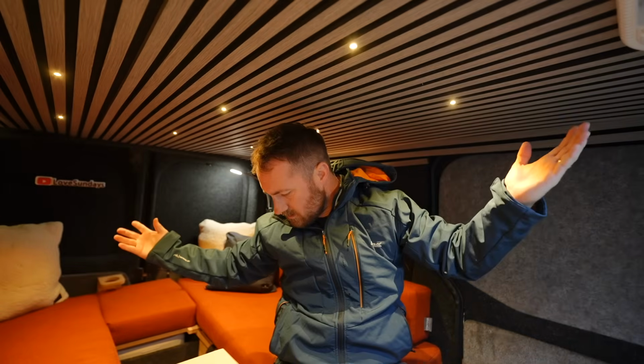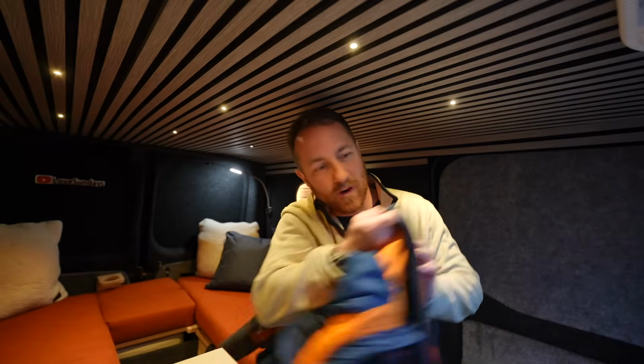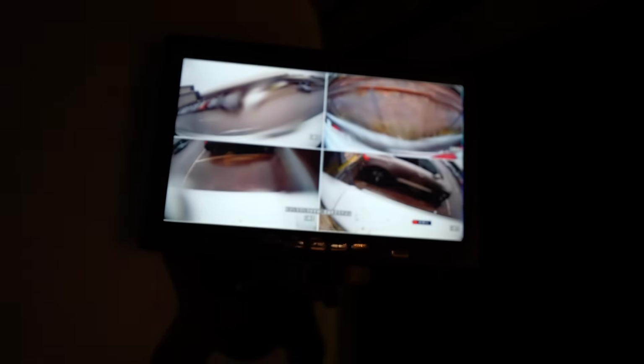Here we are, nice and cozy. So I am pretty much shut off from the outside world in here, although I do have CCTV, so I can keep an eye on the outside world if I want to. But how well does it work in the rain? It looks like we've got a few droplets of water on the camera, but other than that, I'm sure it's going to work just fine today.